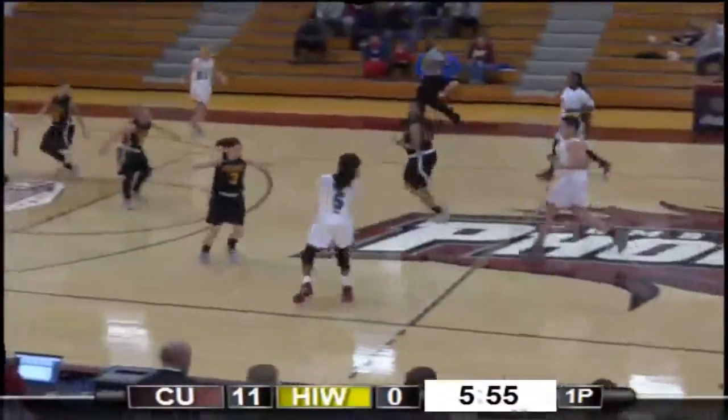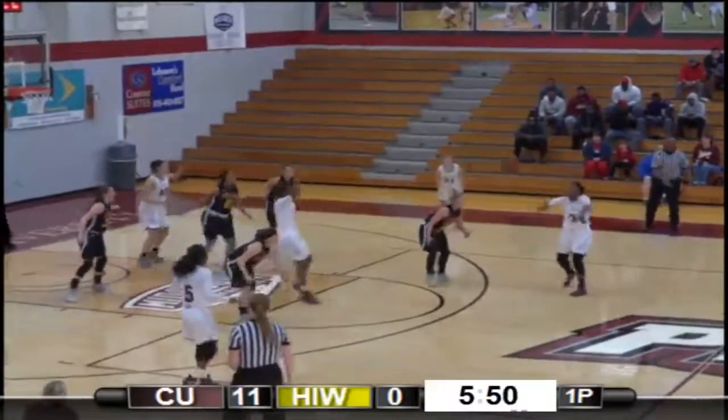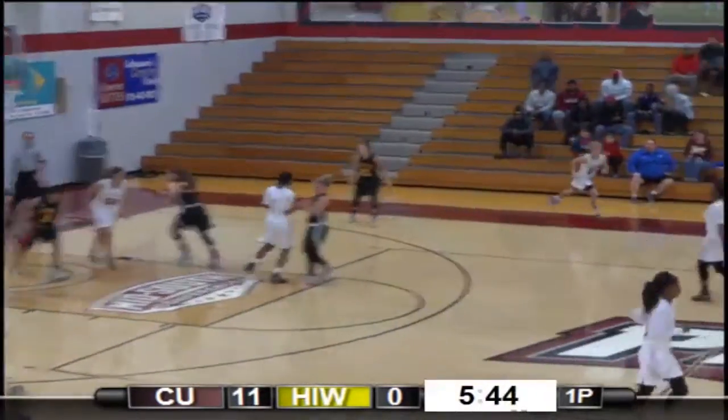Take it down the left sideline. Cross-court pass over to Fox. Fox almost traveled. Able to get it off in time. Eventually they find Moore at the high post. He gets it back to Fox. Fox this time ready for it and drains it.